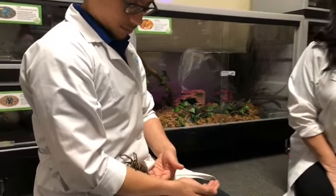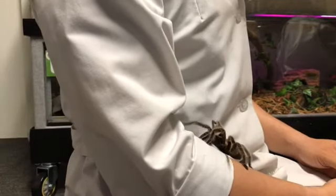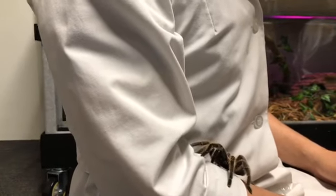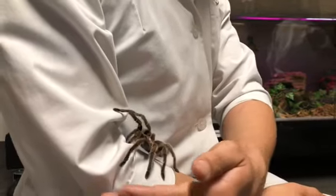She wants to get a little exercise today, so we're going to watch her crawl up Malcolm's arm. But he's going to be really careful with her because these kind of tarantulas are a lot more fragile than they look. If she fell, she really could get hurt. So we try to be really careful with her.